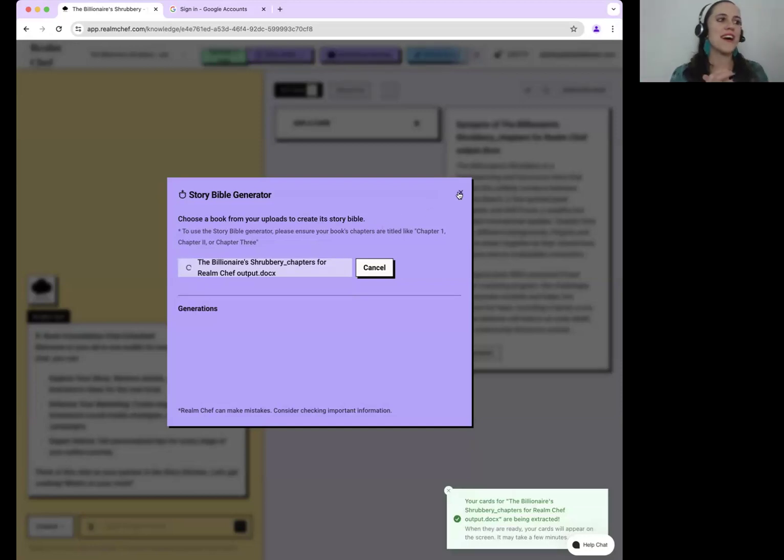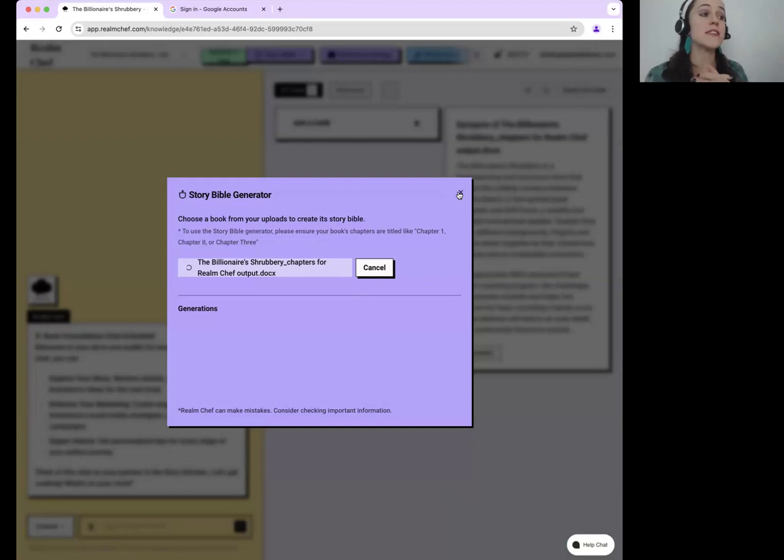Story Bibles can really be a game changer in series writing or in book marketing, but manually compiling all of those details is an exhausting task. It can cost you a fortune in time or money if you're hiring other people to do it.